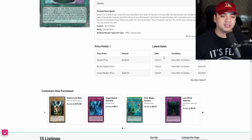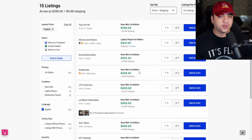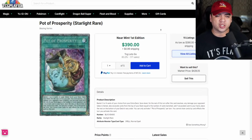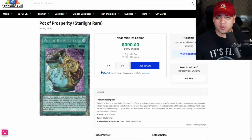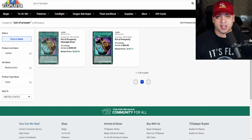So listen, look at this card for Starlight Rare, $410. Little fun fact. This was roughly around $450. So Starlight Rare is losing value. If the Starlight Rare loses value, the secret more likely is going to start losing value as well.